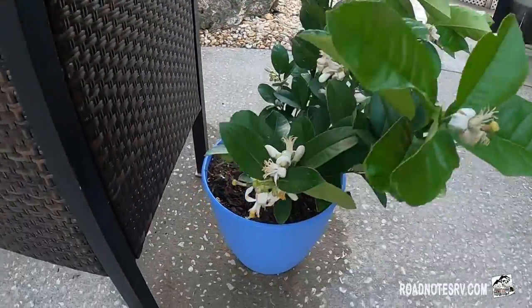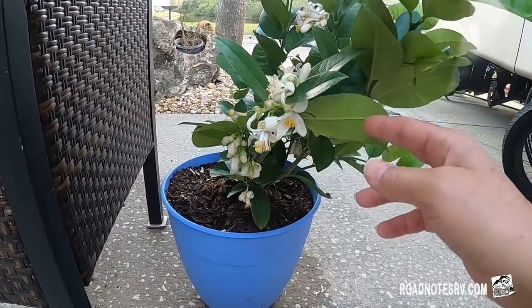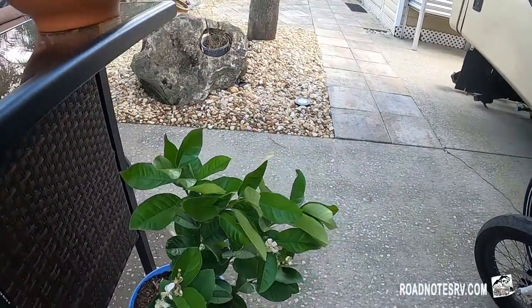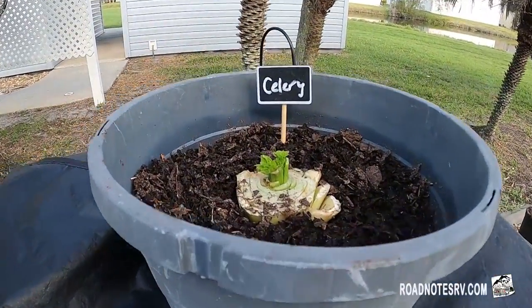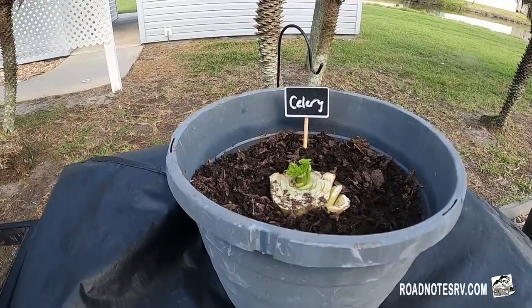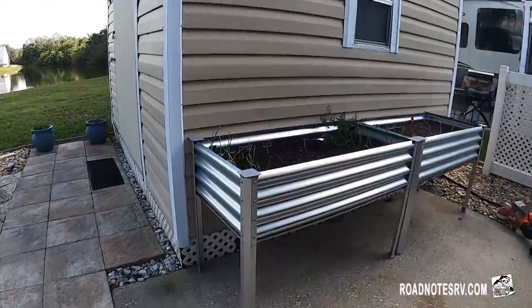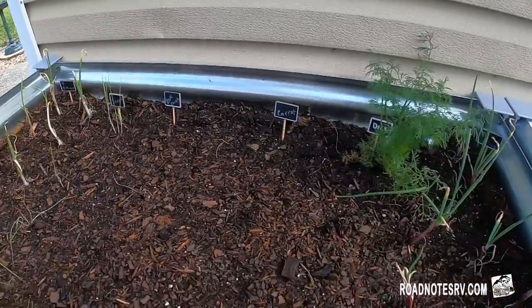And then down here is our ponderosa lemon. And you can grow these in pots, like we were talking about before. And we're gonna move him around, see where he likes it the best for light. Over here, I grew celery from a scrap, and he's starting to root. And then the beds, which are already starting to take shape. We got, see them already starting to come alive. The dill likes it.